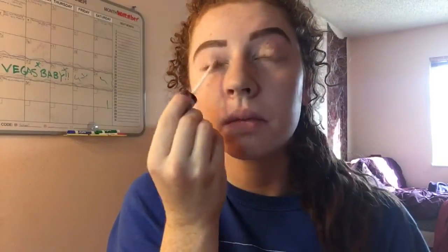Next up, I'm going to take my Benefit Professional Primer, and I'm going to put that right in my T-zone. My T-zone is basically where all of my pores are, and I really want to fill those in, especially if it's more of a dressy look. So my eyebrows are already done, and I'm just going to start right in with the eyes.